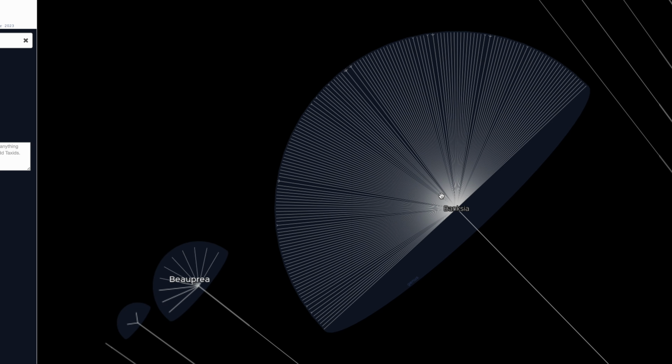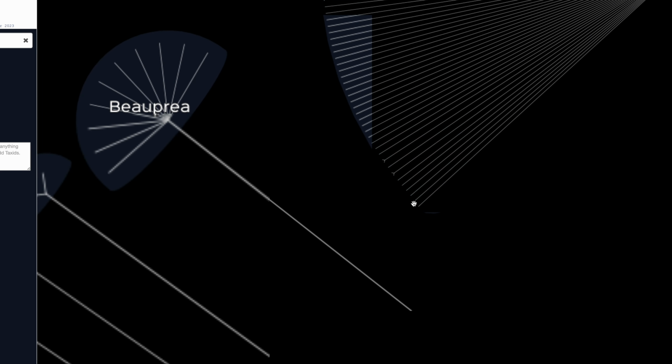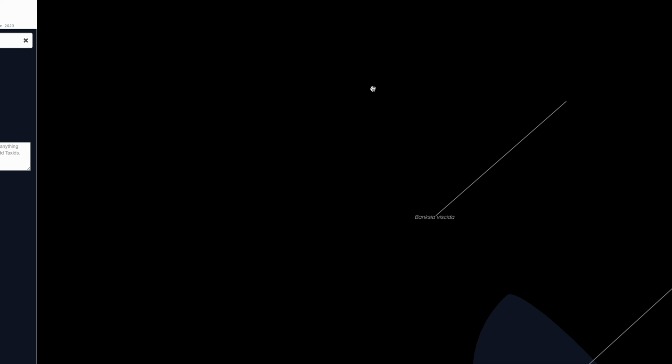This is a wonderful tool for visualizing how all the plant families relate. Obviously this program covers more than just the plants. If you want families other than Proteaceae, look further up the tree. You can go on and on, but you get the idea.